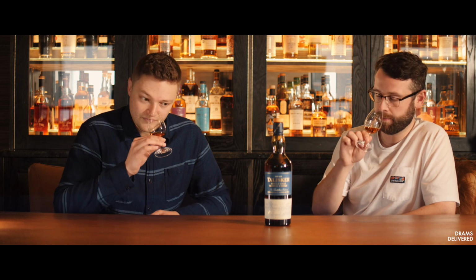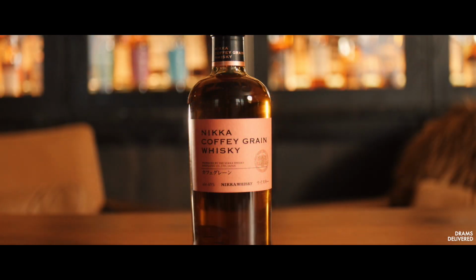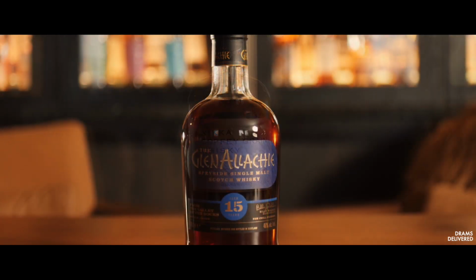So we've tried quite a variety of drams now that we're on to month 4. We've started off with a lightly peated sherry cask, and then we've had a super light grain from Japan, and we've also tried a big sherry bomb. I suppose you would call the Glenallachie real rich sweetness. And now we've got a coastal lightly peated. Probably the peatiest of them so far, actually. I'd say so.